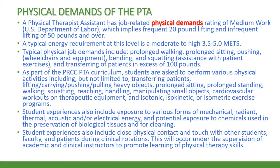Your student experience in our program will also include exposure to various forms of mechanical, radiant, thermal, acoustic, and electrical energy as part of learning modalities in electrotherapy, and potential exposure to chemicals that we use for cleaning purposes. Your student experience will also include close physical contact and touch with other students, faculty, and patients during your clinical rotations. This will occur under the supervision of academic and clinical instructors to promote learning of physical therapy skills.